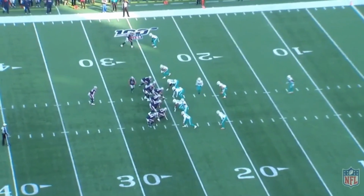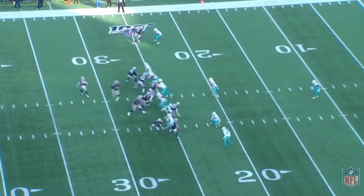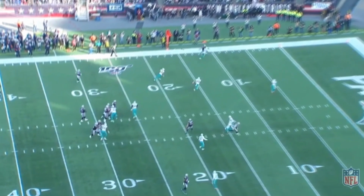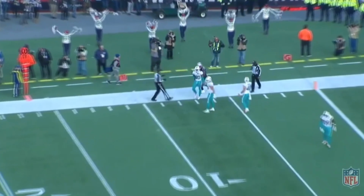I believe they've given up the 7th most yards allowed through the passing game, so you can definitely throw on these guys. Now, granted, when they're healthy, it's a totally different story. But, you know what? They're not healthy. And so that's been a problem right now.